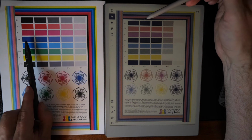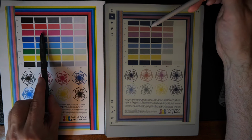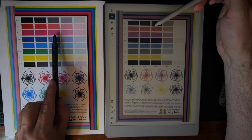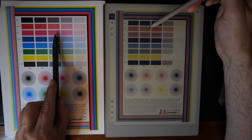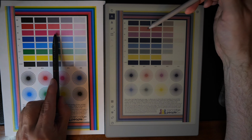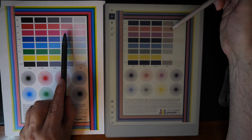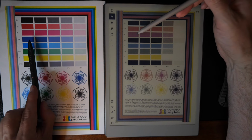Okay, red, pretty good here, pretty good here. Again, muted, but still, again, you don't see a lot of difference, where here it gets a little bit lighter. It kind of is the same between the second and third options. This one's okay, and then it blanks out.